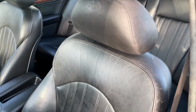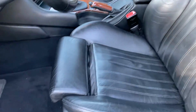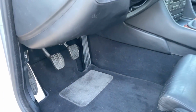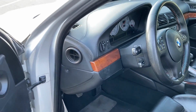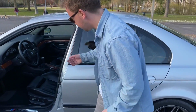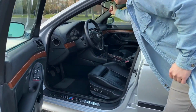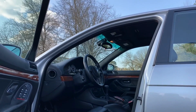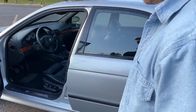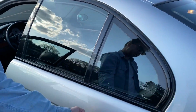And the only addition to the vehicle that's not factory is a Grom Bluetooth adapter kit, which was professionally installed. So you have Bluetooth streaming for music as well as phone calls. And the mic is just located right above the rearview mirror. On the interior, all the pixels were repaired previously, so you have no pixel issues.